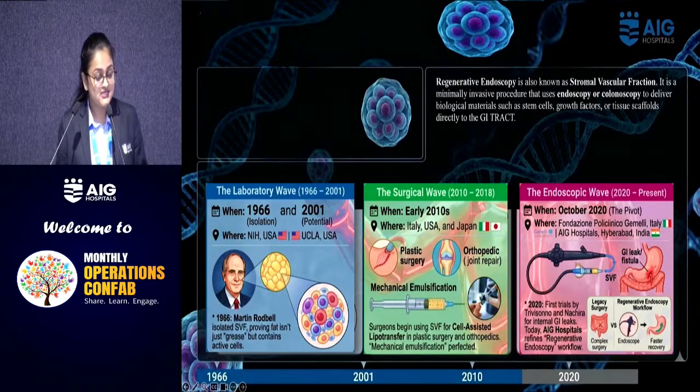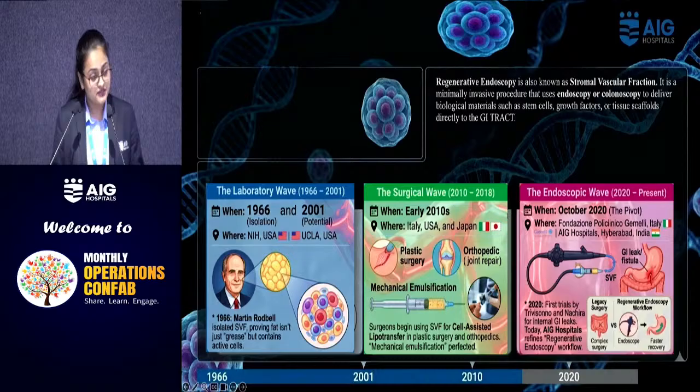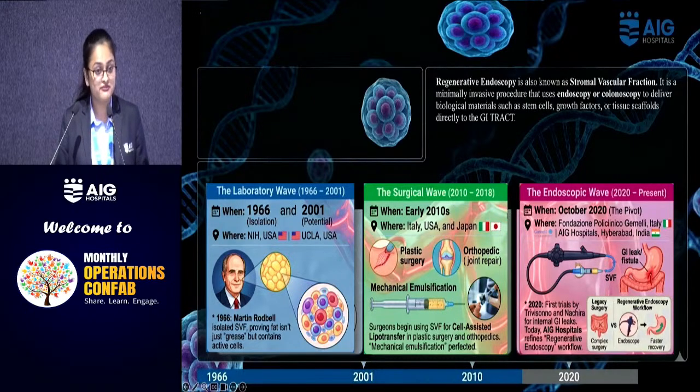Back in 1966, Professor Martin Rodbell introduced a very interesting concept regarding adipose tissue, that it is not just grease, but it also holds the power to heal certain organs in the human body. In 2001, it was then discovered that the fat could be emulsified, and the surgeons were using it in plastic surgeries and orthopedic surgery.